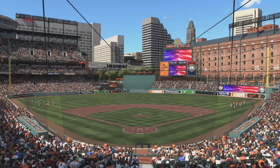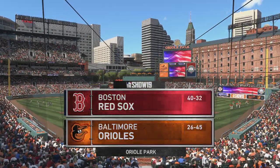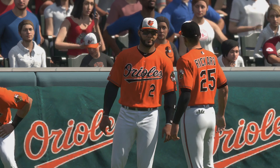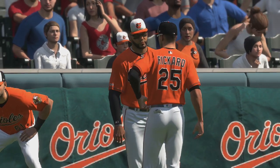On a warm summer afternoon, we're getting set for baseball from Oriole Park here in Baltimore. Today, it's game 2 of a 3-game weekend set between the Boston Red Sox and the Baltimore Orioles. It's baseball on the show, and it's coming up next.